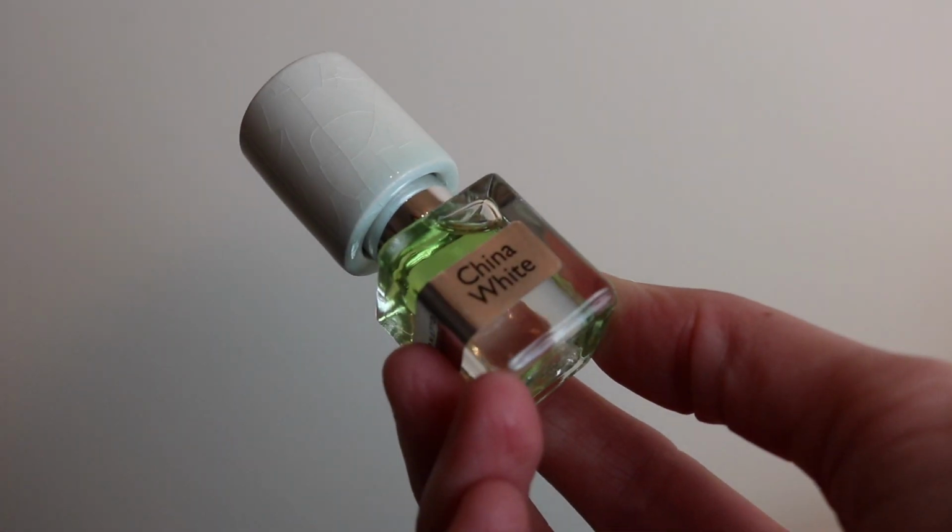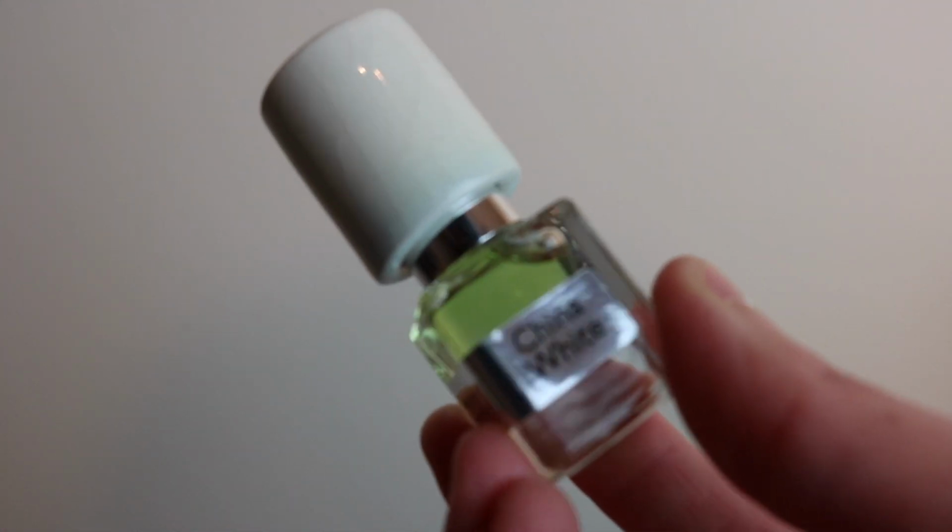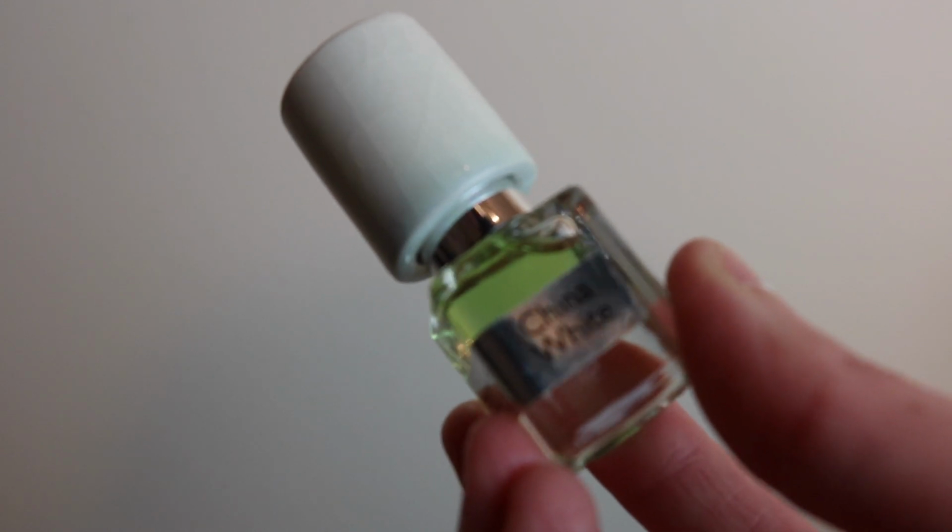This one is called China White. This is the one that I've worn the least. Oh gosh, but it's so good. This one's really hard to explain, and it's very hard to find notes for Nasomatto fragrances. I think that they try to keep them pretty close to the vest.